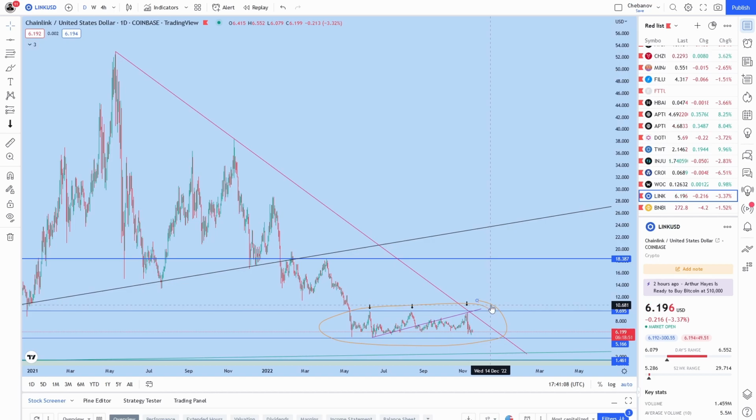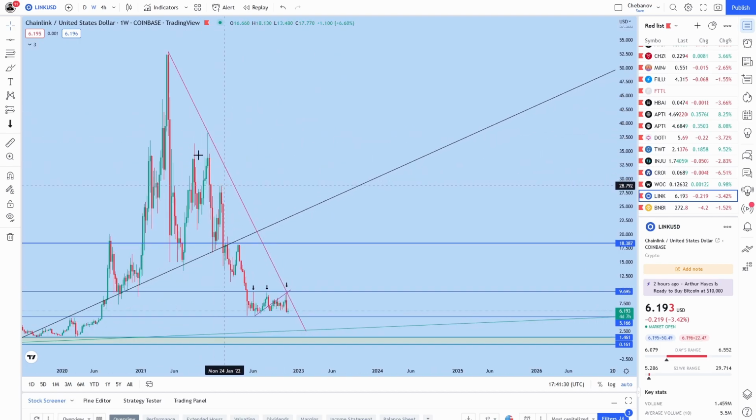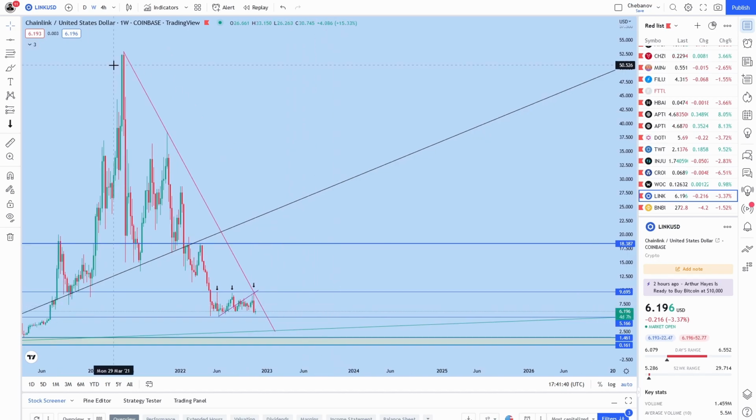But let's look at this. Even without all those fundamentals, I don't think we are going to break this $9.70 resistance and will be heading to the upside from here. Why? First of all, let's look at the weekly chart. As you can see, we have got a lot of signs that we have to go lower here, but that doesn't mean that we are going to do that instantly.